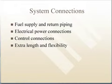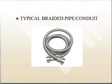The best that I've found is the wire braided neoprene hose or pipe type system, and it needs to be about 10 times as long as it is in diameter. So if you've got a 4-inch diameter pipe, it needs to be about 40 inches long. You provide extra length and flexibility so that the vibrations both horizontally and vertically are not passed through these connections. And here is a typical pipe, but the conduit looks very, very similar.